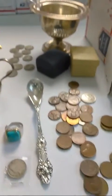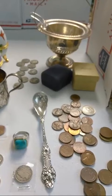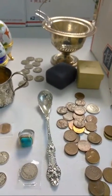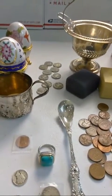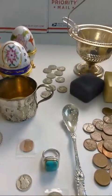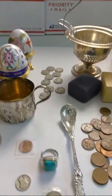And I will sell those as a lot. I've sold war nickels before, and I have done decently well on them because I basically am selling them for the fact that they are World War II nickels. And I'm also selling them because of the silver content. That's what makes them rare. Otherwise, they would just be regular old nickels.